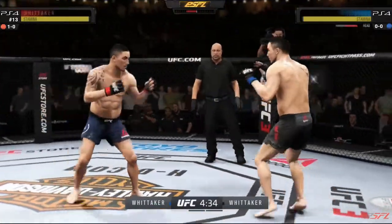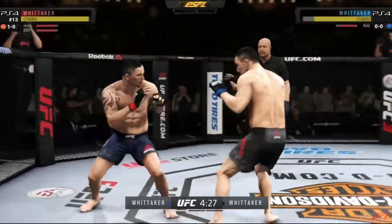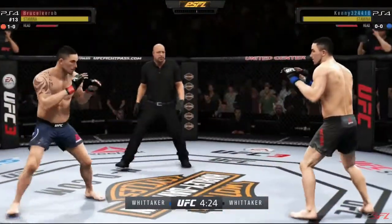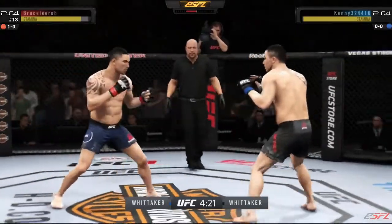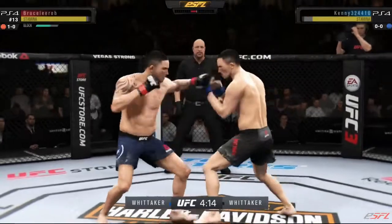Beautiful. Absolutely beautiful. And Rob's doing a lot of planting here and timing his strikes and catching him. But throwing that leg kick, and eats that straight as Kenny steps in with that. But Rob doing a good job catching Kenny there as he's stepping in with his own strikes. We're seeing Kenny doing a lot of that, moving forward. There we go. Moving forward with the jab.